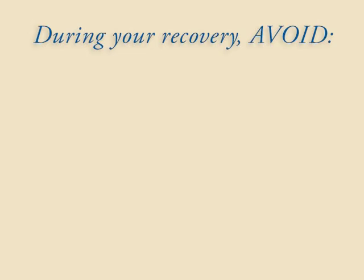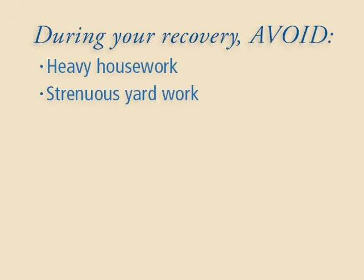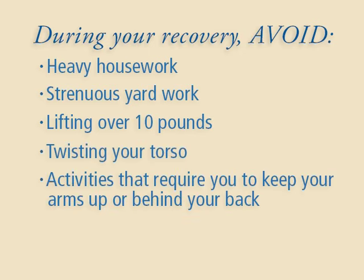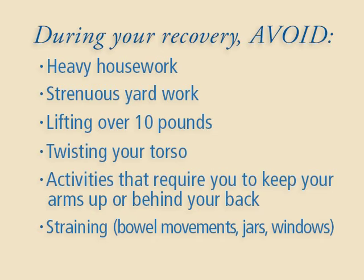During your recovery period, there are several things you should avoid. Heavy housework or yard work like vacuuming, scrubbing the floor, mowing the lawn, or shoveling snow. Lifting anything heavier than 10 pounds. Twisting your torso. Activities that require you to keep your arms up or behind your back, like washing windows or golfing. And straining with bowel movements or to open jars or windows.